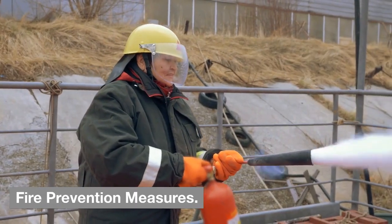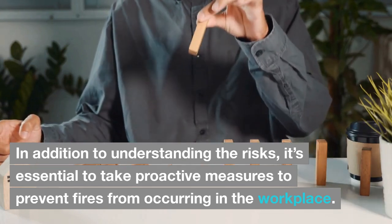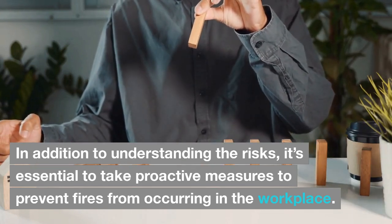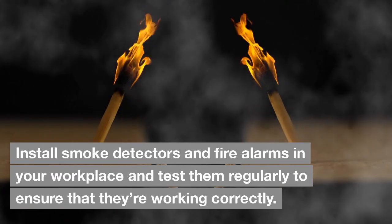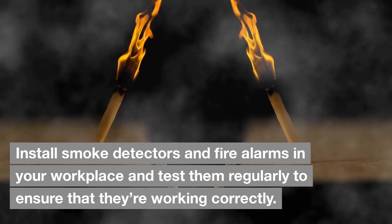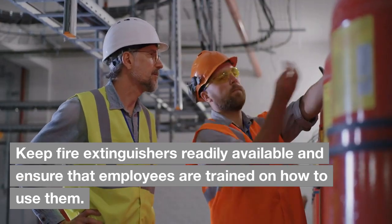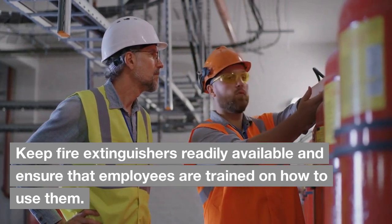Fire prevention measures. In addition to understanding the risks, it's essential to take proactive measures to prevent fires from occurring in the workplace. Install smoke detectors and fire alarms in your workplace and test them regularly to ensure that they're working correctly. Keep fire extinguishers readily available and ensure that employees are trained on how to use them.